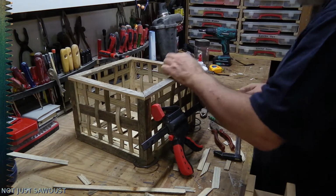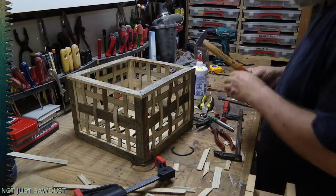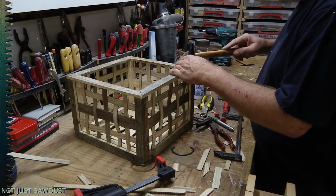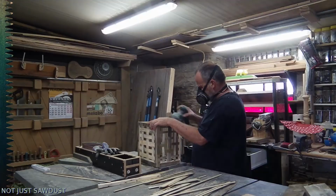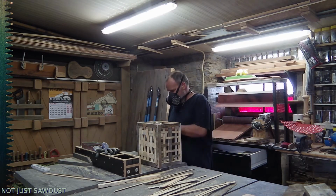I've got enough pallet wood now. Just give it a little bit of sanding so it doesn't have any sharp corners, but for the rest I'm not going to do anything about it, because this is going to be outside on the balcony to put the dog's toys in. So just a little bit of sanding and then cleaning up the workshop.